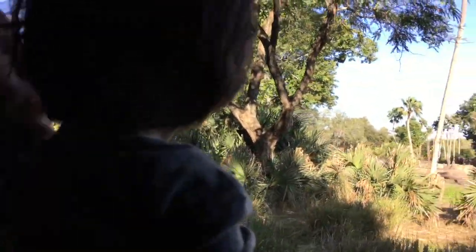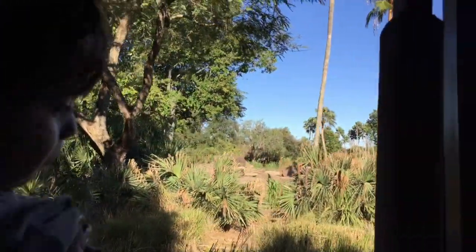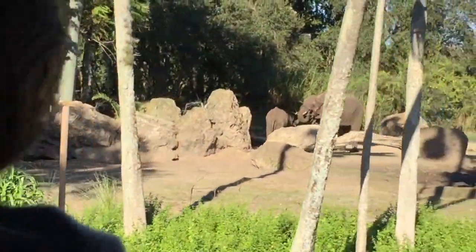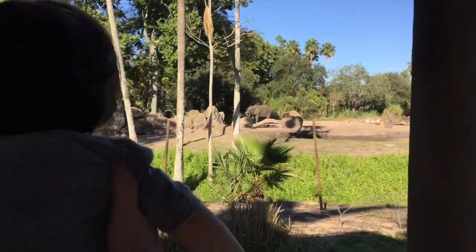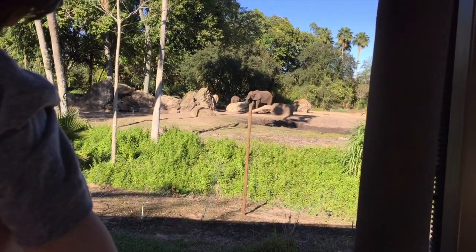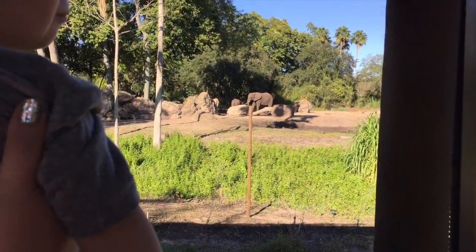Now elephants are led by a matriarch. The matriarch will be the oldest female in the group. It does look like there is a baby elephant over on the left as well. Look at that. Now the gestation period for an elephant is 22 months, which is a little bit longer than humans.